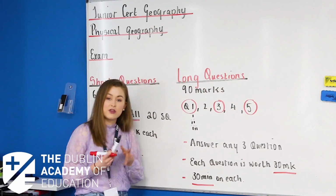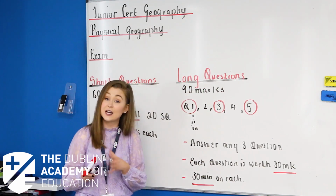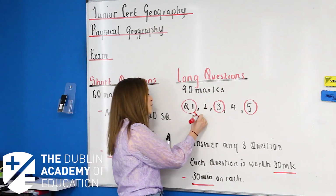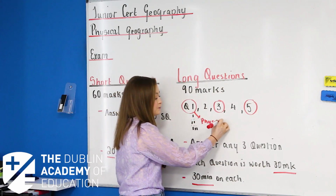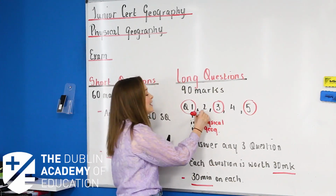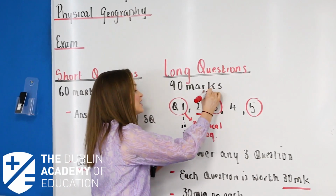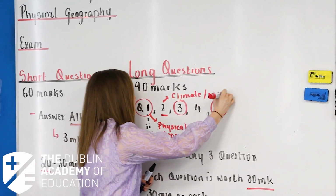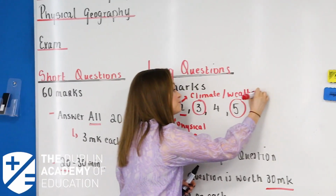Now, there is a little bit of a theme, okay? The theme in the exam question papers can change at any time. We don't have to be warned of it. But in relation to the exam questions that you do, question number 1 is usually your physical geography. Question number 2 seems to be, and again this can vary, very much related to climate, so to climate and weather. Again, this is not every year, but this is just a theme which has occurred.